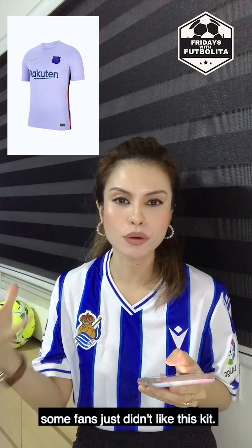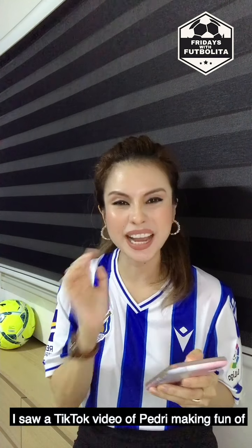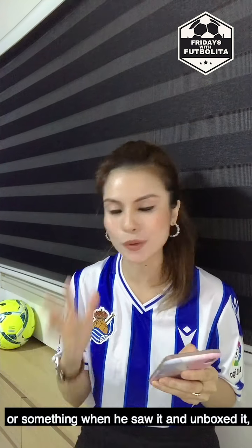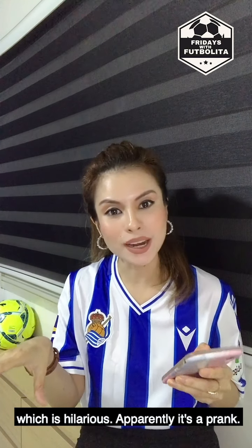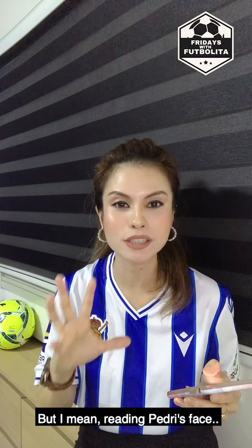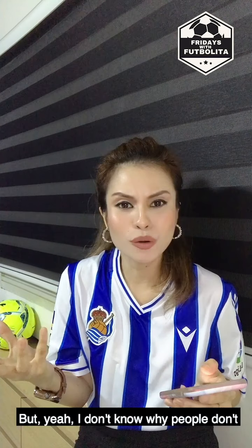In line with Barcelona's colors, which are like purple and blue. And I did see a TikTok video of Pedri sort of making fun of this kit. He said he wanted a transfer or something when he unboxed it, which was hilarious. Apparently it's a prank, but reading Pedri's face, he did look a little bit unimpressed. But yeah, I don't know why people don't like it.